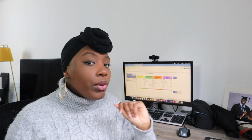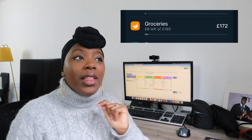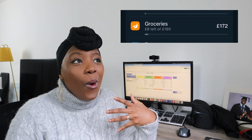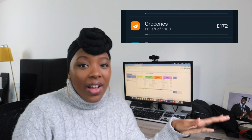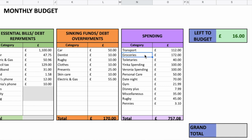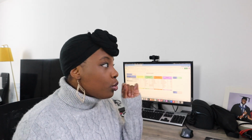However, we only ended up spending £172, and so I thought that was really interesting. I don't know whether it was just the type of food we bought or I should have just kept it at £175, but as you'll see in next month's budget, we've decided to go back to £175 because clearly that is how much we're roughly spending now. So yeah, to be £8 under budget on groceries is always a good thing. Let's now talk about toiletries.